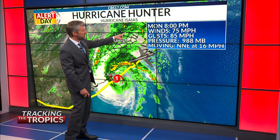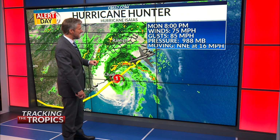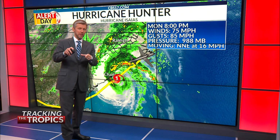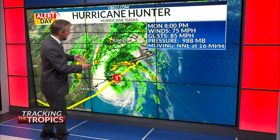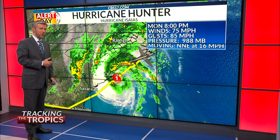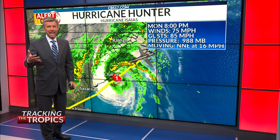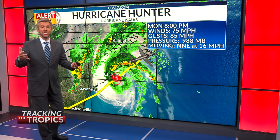So just in from the Hurricane Center a couple minutes ago, 75 mile per hour sustained winds. The pressure at 988, that's also down just a little bit. And like we've been talking about over the last couple of hours, if you just step back and look at the system, doesn't it look a little better organized? It doesn't look as ragged or lopsided as it has the last few days. And when a system looks like it's getting better organized, it usually is.